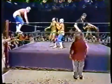Hart. Tojo came around to maybe keep Hart out of it. The Nightmares, meanwhile, with a double team, one of them came off the top rope there.